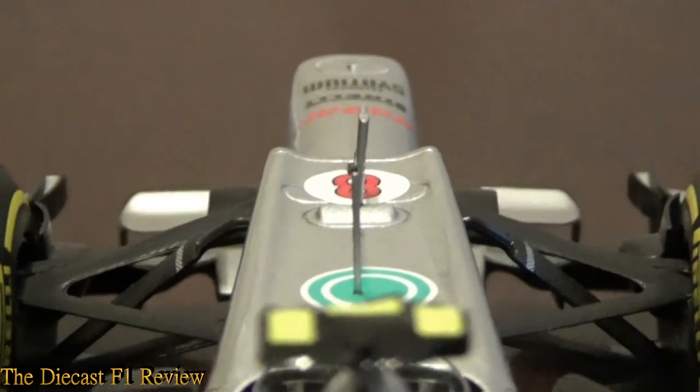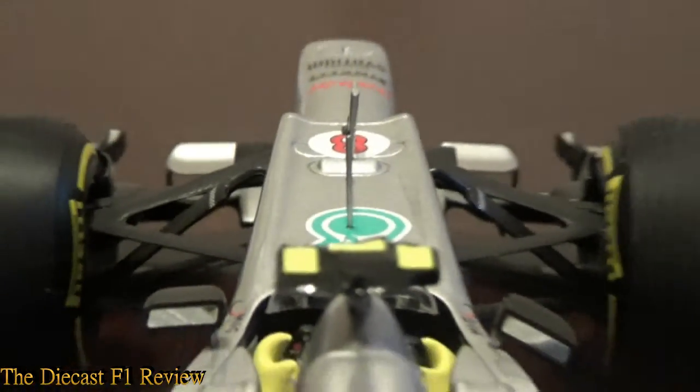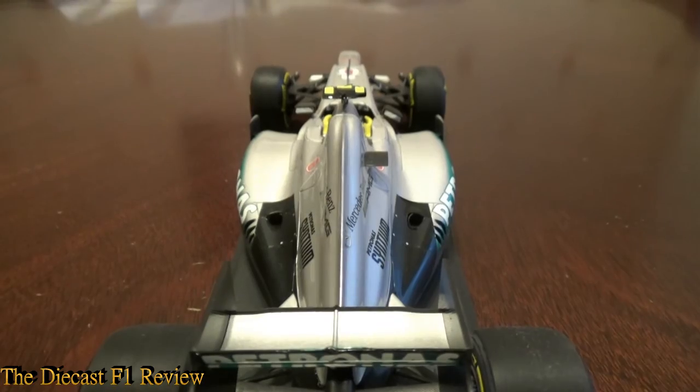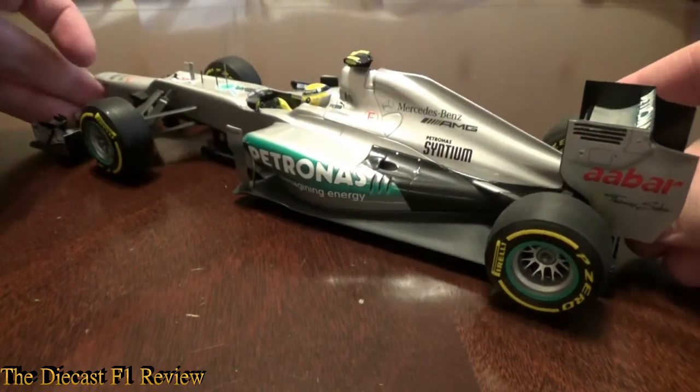But the nose, it just looks weird, doesn't it, with these step noses. But overall, not really that bad. I mean, it's just sort of a blip in the era of Formula 1. They don't use step noses anymore. We just have little peg noses instead, which look ultimately even more ridiculous.